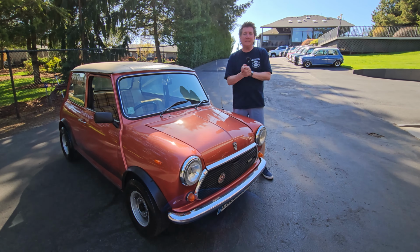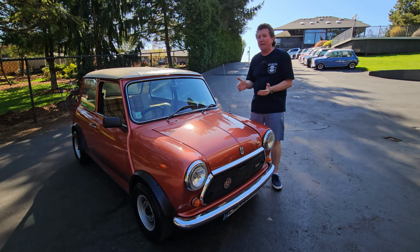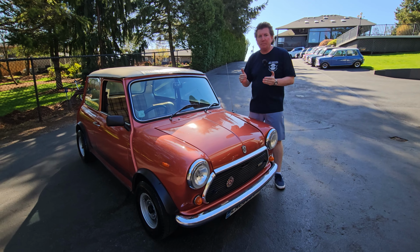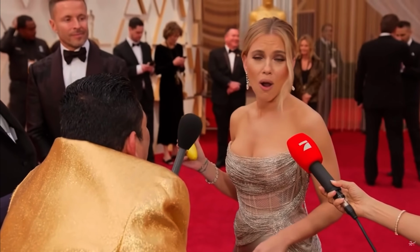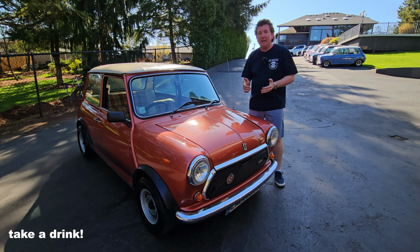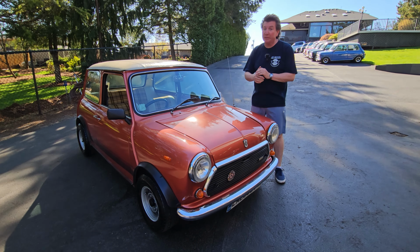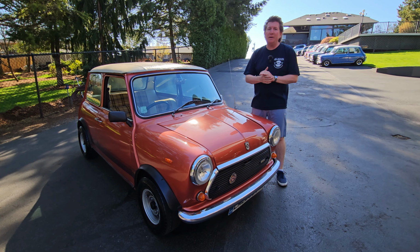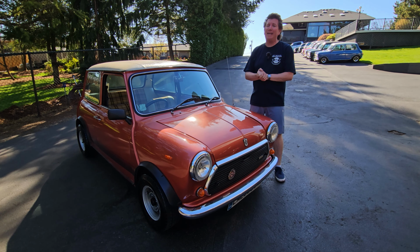All right, you guys, this is another Mini for sale video, and this is a 1979 Mini Special. And it really is special because there's something special under the bonnet we're going to talk about. This car is $25,000, which is a real bargain for this car because it's insane.